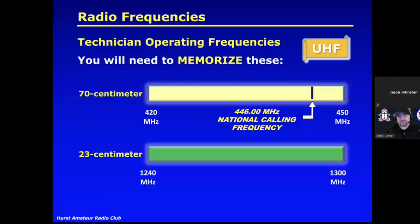That's where most people think of on CB is going to channel 19 and listening. On 70 centimeters or the 440 band, 446 is kind of that frequency that you go to.